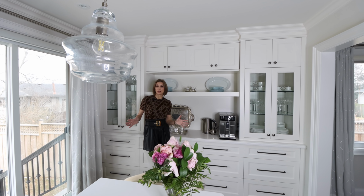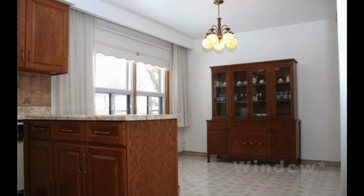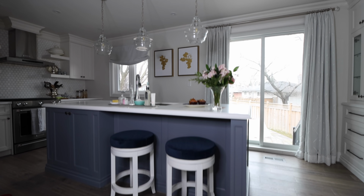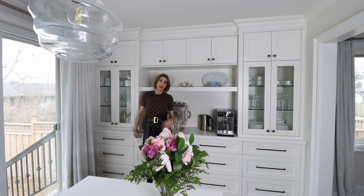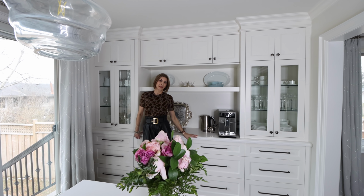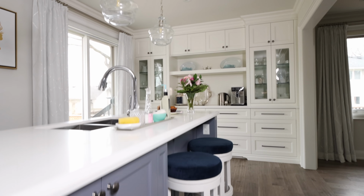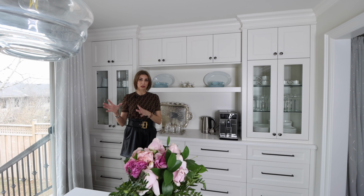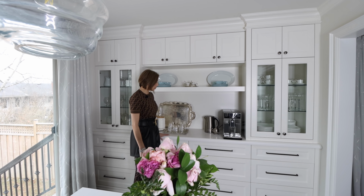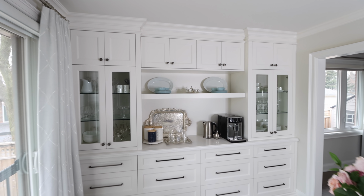So this is the original eating area of this kitchen. The first thing that we did was we replaced the door with these sliders, and then I designed this unit behind me as a coffee station. For those of you who follow, you know that I love to have a dedicated area for coffee and breakfast so that you're out of the way of the cook and all the commotion on the other side of the room. So plenty of storage, plenty of display, plenty of function.